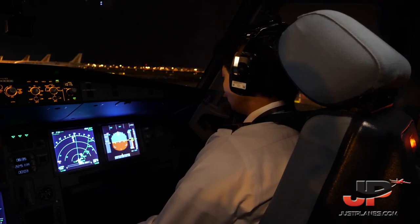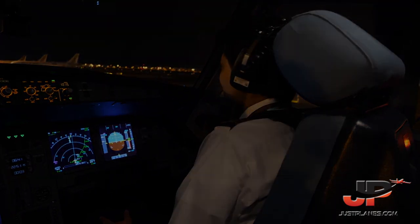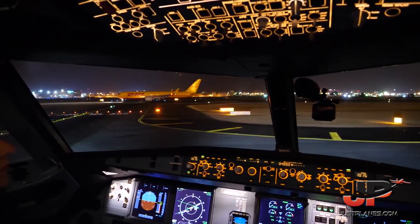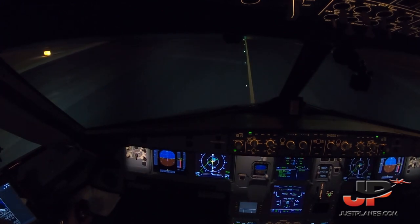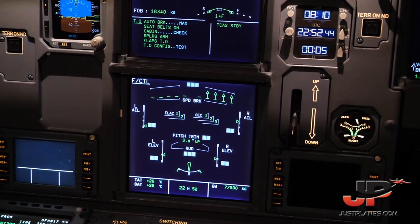Papa Alpha holding point, 30 right. Check. Left is clear. And right is clear. Papa straight ahead to the right. Check. Flight control checks. Full up. Full down. Neutral. Full left. Full right. Neutral.